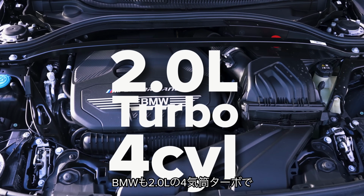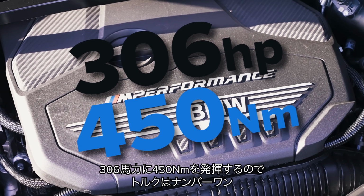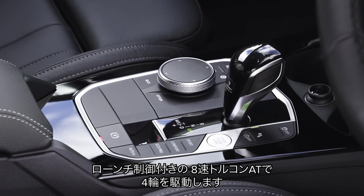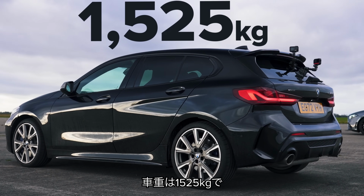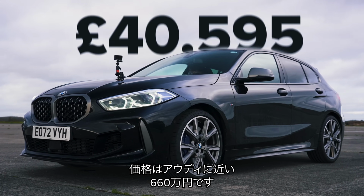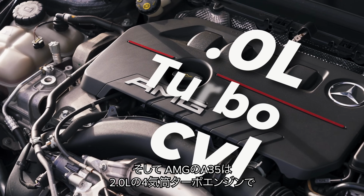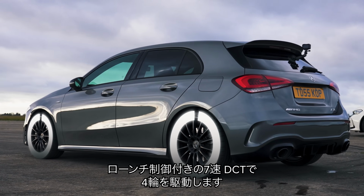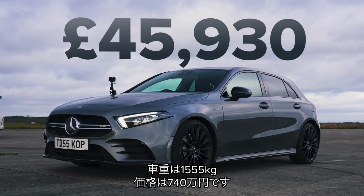Then we come to the BMW. It has a 2-litre turbocharged petrol engine with 306 horsepower and 450 newton meters of torque, the most torque here. It drives all 4 wheels via an 8-speed torque converter automatic gearbox. It does have launch control. That car weighs 1,525 kilos and costs the same as the Audi, £41,000. Then there's the Mercedes AMG A35. That has a 2-litre turbocharged petrol engine with 306 horsepower and 400 newton meters of torque. It drives all 4 wheels via a 7-speed dual-clutch automatic gearbox with launch control. That car weighs 1,560 kilos and costs from £46,000.